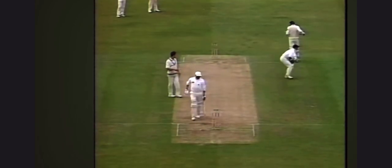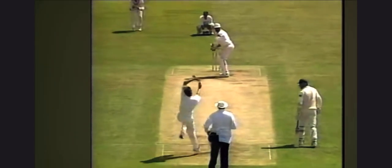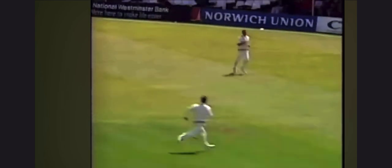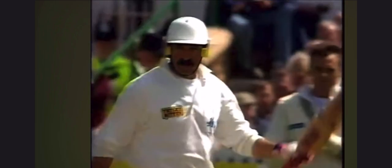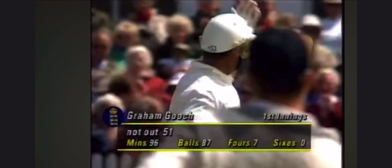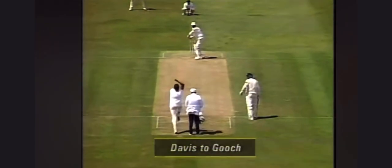Great timing from Gooch. 3 runs and 100 up. That's taking control of the situation. And that's Graham Gooch's half century, 50 for Graham Gooch. And the 100 partnership between Atherton and Gooch. It was in the air, the diving effort at the wicket, but it went like a rocket.